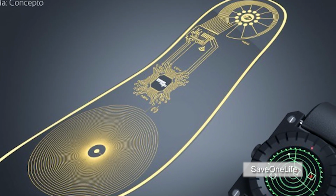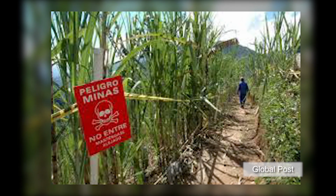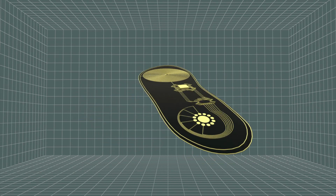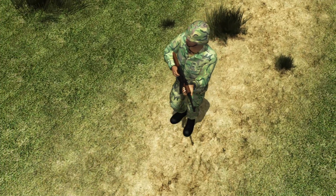Bogota-based Lemur Studio Design has developed the SaveOneLife, a wearable mine detector that fits in a shoe and warns the wearer of potentially deadly landmines nearby. The in-shoe detector features a planar coil, a microprocessor, and a radio transmitter. The coil produces an electromagnetic field.